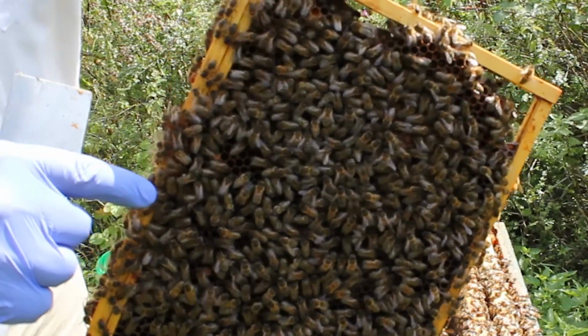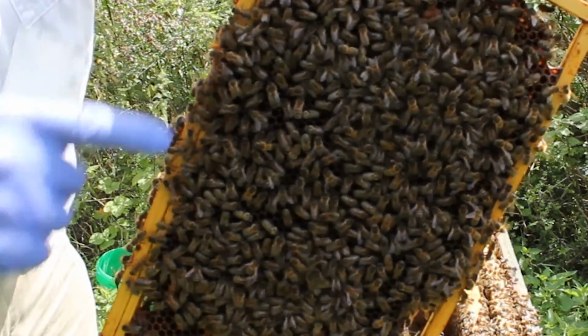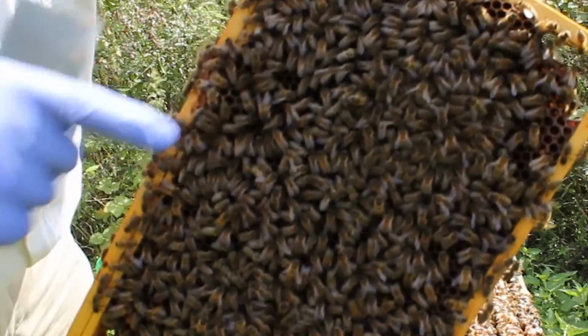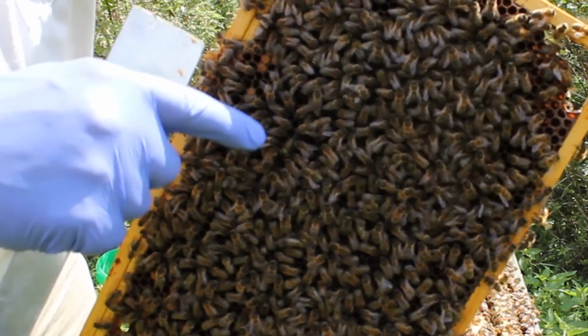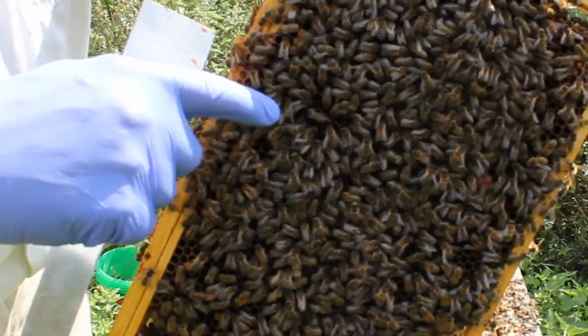That pen I bought to mark the queens this year was a cheap one off eBay, and I don't actually think the ink was very good on it. See, just running down there. Look, she's backing in. She went to back in then to lay an egg. Just there, look.